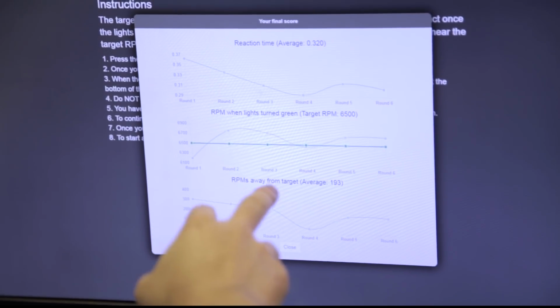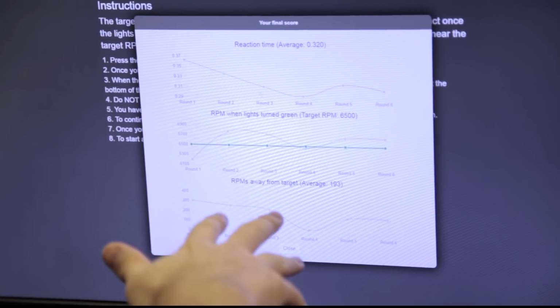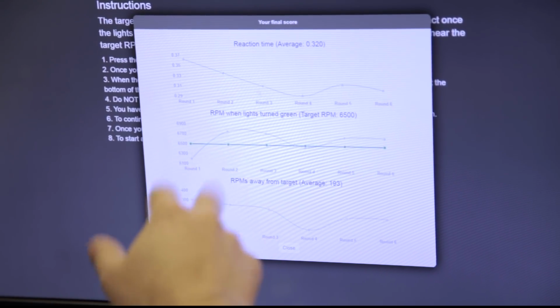And then it's RPM when lights turn green, so I was told to aim for 6,500 revs, which surprisingly I got on round 4 when it's supposed to be the multitasking side. So interesting that was my quickest reaction time. And then at the bottom it just says RPMs away from the target of 6,500. So not too bad. Hoping maybe we can get better as we go along.